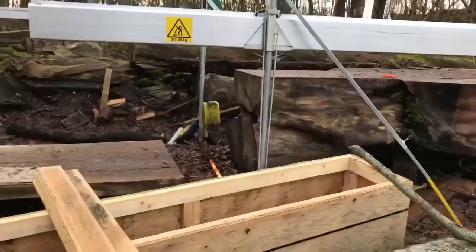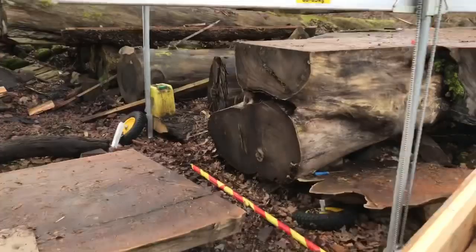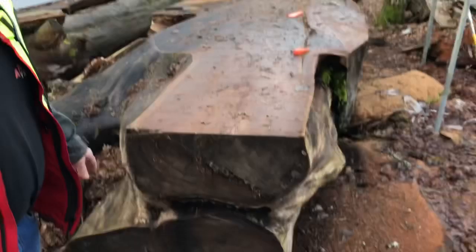Ooh la la, second one. Yeah. Look at this wood piece. This one is 9,000 kilos. We are going to make some nice tables.